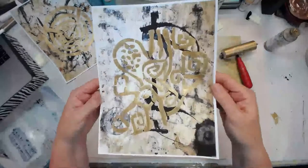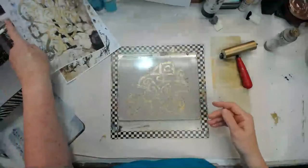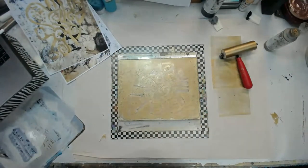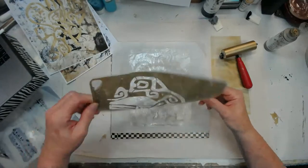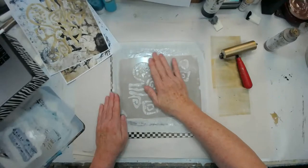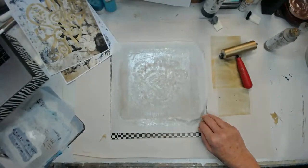Oh, yeah. Look at that. Love that. These metallics dry fast. And this probably won't be anything coming off of that stencil, very little coming off of that stencil.